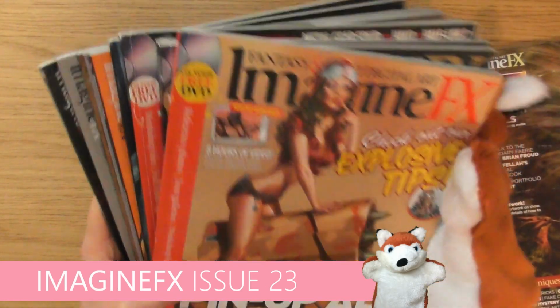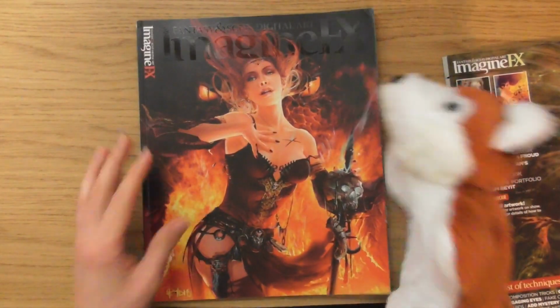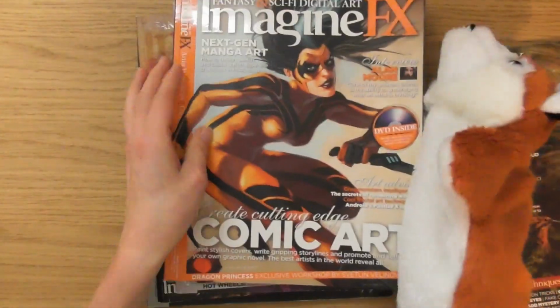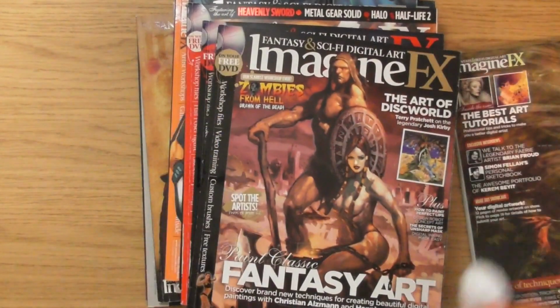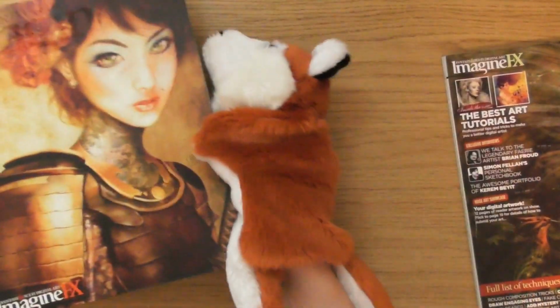So far we've looked at these ones. We're getting near to the end now of the 2007 ImagineFX magazines. We've only got 3 left. But so far we've looked at this one, 13, 14, 15, 16, 17, 18, 19, 20, 21 and 22, which was last week's. They've all been really good covers, but the highlight is still this one, issue number 15.